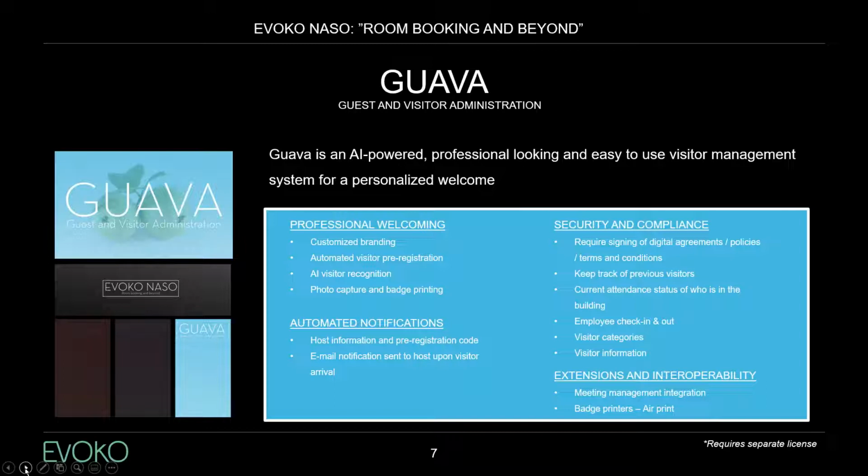When your guest comes to the building, use the pre-registration code in the reception, and on this code you will have the address and the host and everything. When you check in, an email goes to the host, and if there is a photo on there, you will see the person who is waiting for you, so it's easy to find.